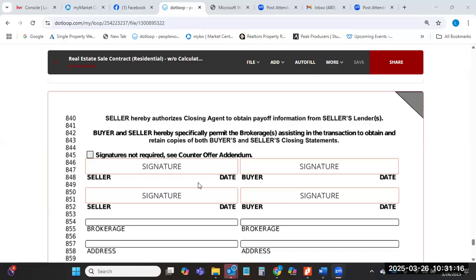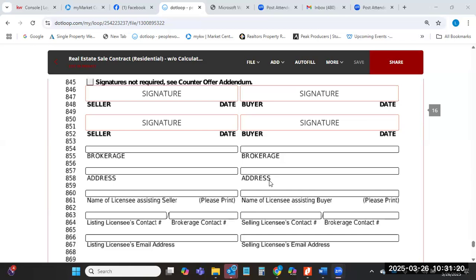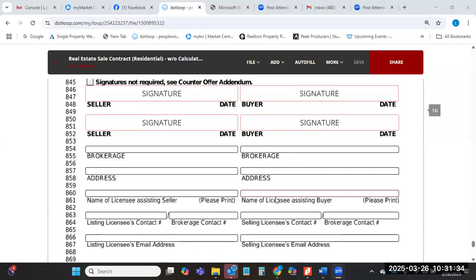All buyers sign here. Then as a consideration for you, you will absolutely fill in your side over here: the brokerage name, brokerage address, your name, your contact information, the brokerage contact phone number and your email address. As a consideration, again, just an indication to that listing agent that, hey, I'm going to be a great agent to work with. I'm going to be doing my fair share of the work. Go ahead and fill in the listing agent's side of that transaction as well.